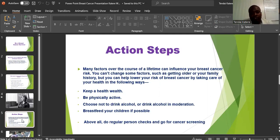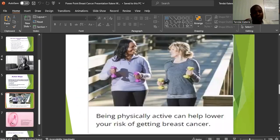You need to keep healthy and be physically active. You should choose not to drink alcohol, or drink alcohol in moderation. Breastfeed your children if possible. And above all this, you need to do regular personal checks and go for cancer screening at your local clinic. Being physically active can help so much in lowering the risk of breast cancer.